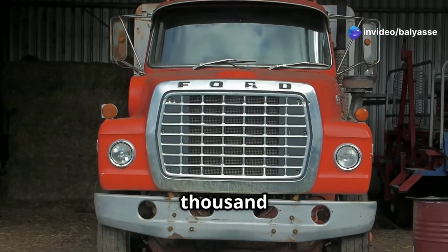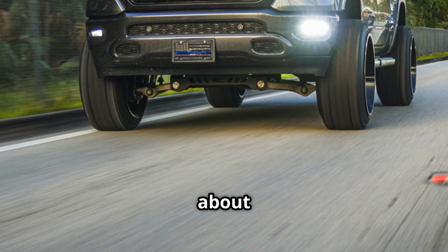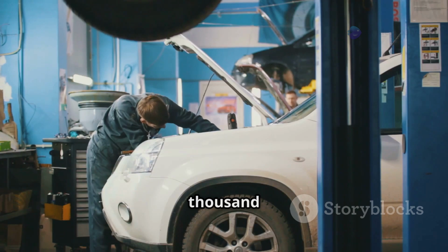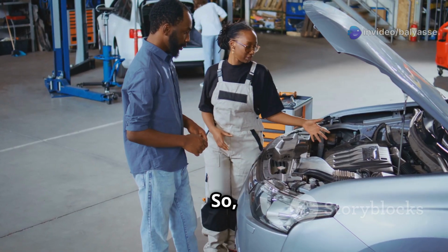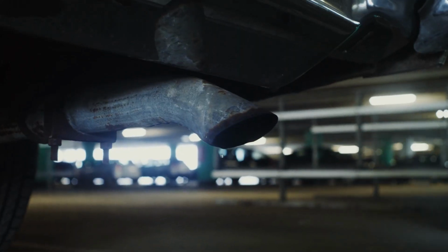100,000 to 150,000 miles. Transmission issues. The likelihood of encountering this problem is about 10 to 15%. Repair costs can range from $2,000 to $3,500. Older automatics or even the newer 8-speeds might show rough shifts or slipping, so it's really important to test all gears and check the fluid condition.